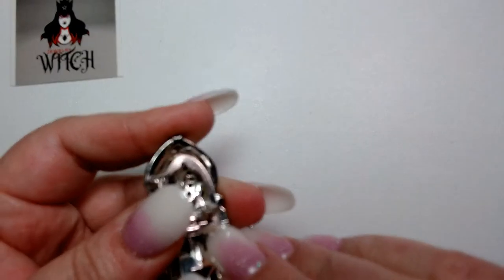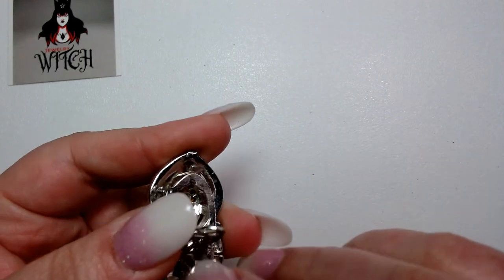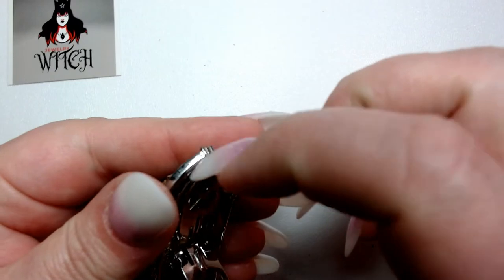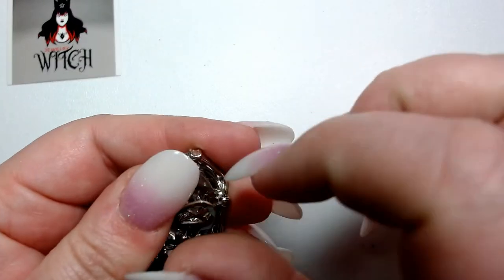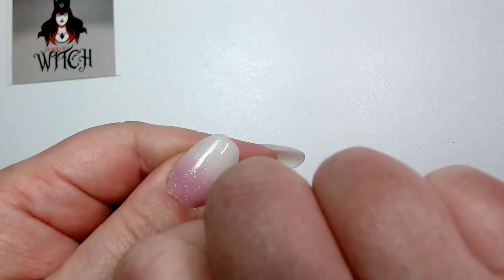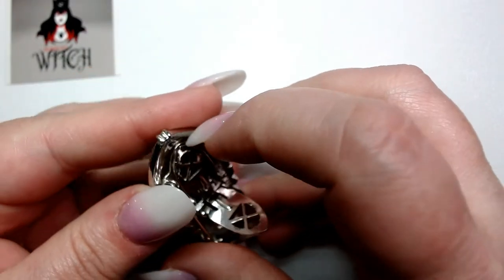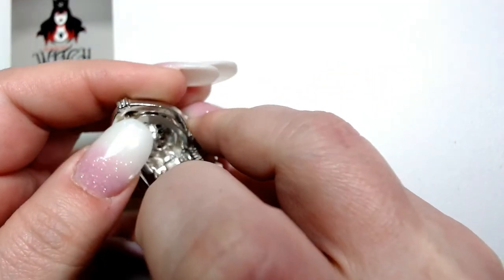So, check it out. If I can open this. Oh, come on. So this is a brooch that you can turn into sweater clips. Or like, collar clips. Oh my goodness. I'm struggling with it too.